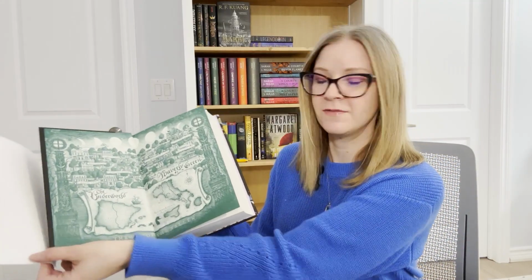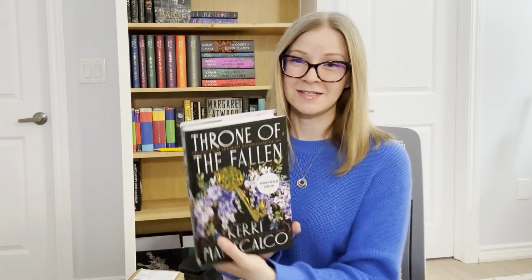Beautiful end pages. I love a good map. And there's the signature. Awesome. I'm really excited to read this one.